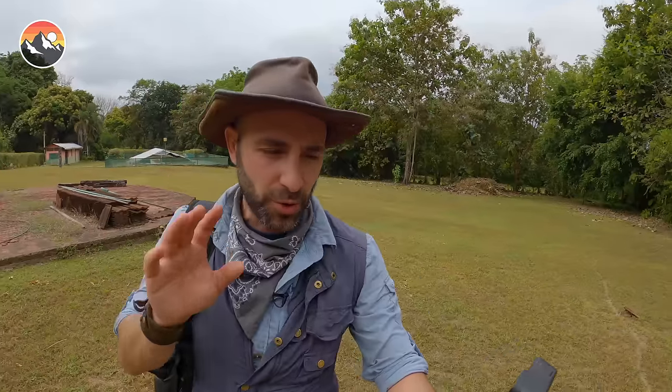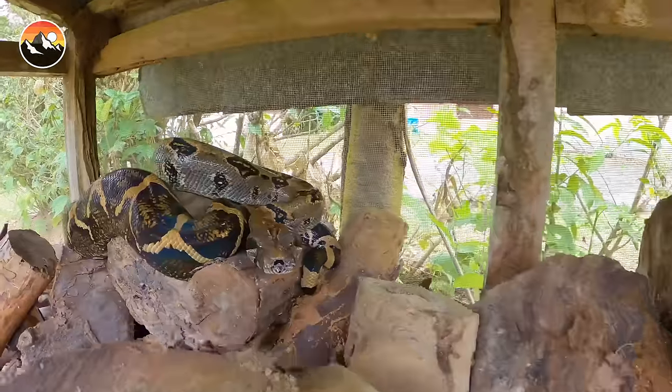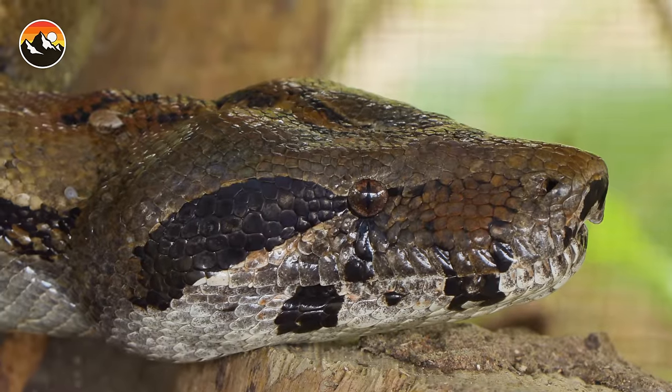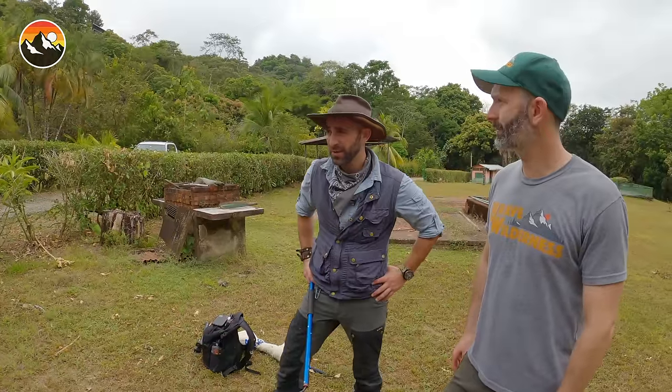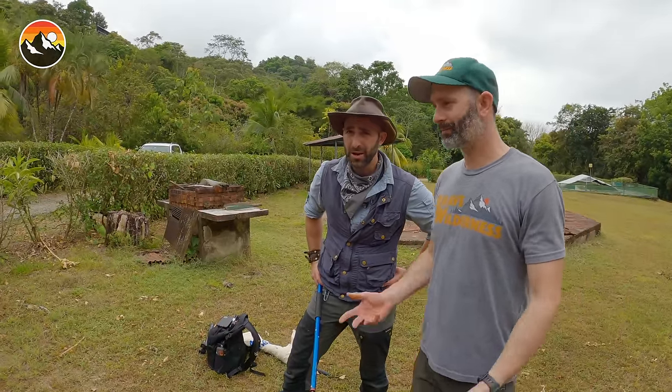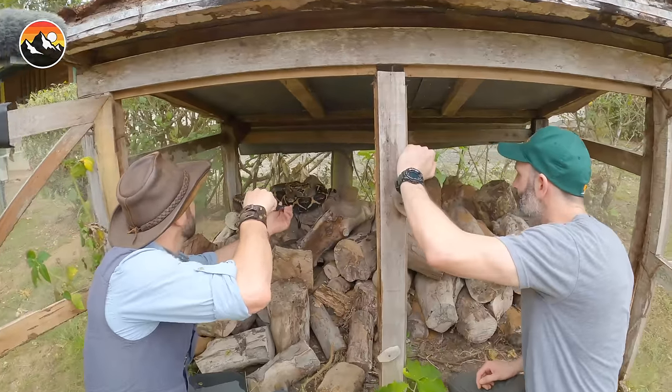I'm gonna cut this camera. Let's regroup ourselves. That's a big snake. Dude, big snake. Oh my gosh. That is a huge boa constrictor. Okay, so this is it. The moment we're going to engage with the snake and try to safely get it out of this box of logs. No idea how it's going to behave.